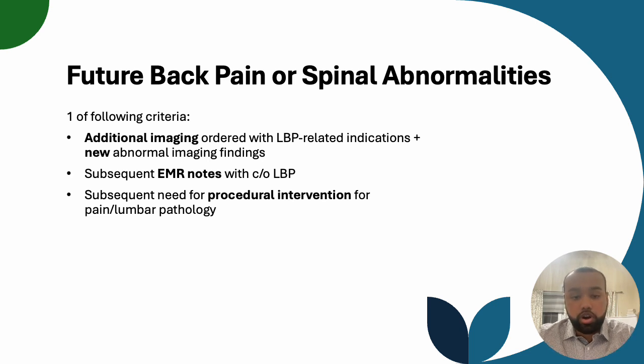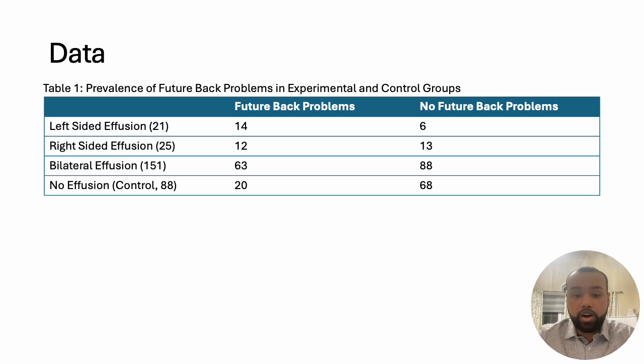And so when all was said and done in terms of our results, we found that in our left-sided group, out of the 21 people that we had put in that category, 14 developed future back problems. In our right-sided group, out of the 25, 12 had future back problems. In our bilateral group, out of the 151, 63 had back problems. In our control group, however, out of the 88, only 20 had back problems. And so even just optically, we noticed that the incidence and prevalence of future back problems was definitely higher in our facet joint effusion groups.